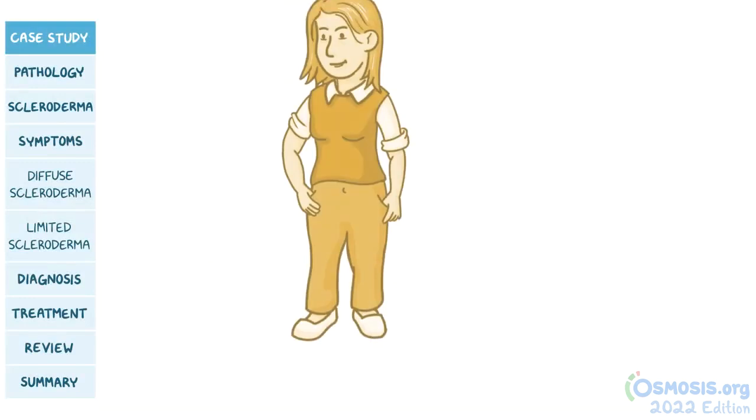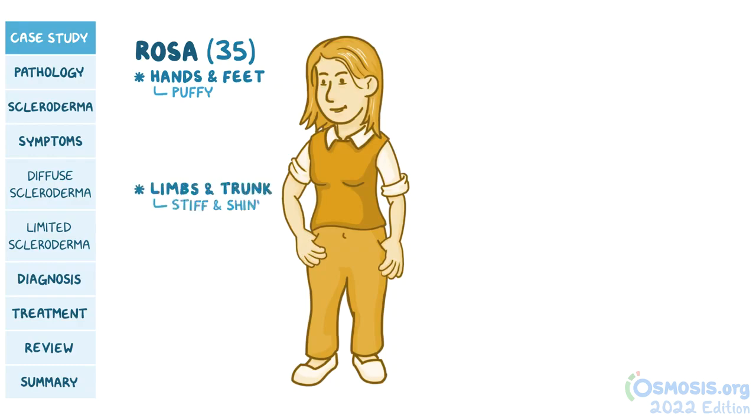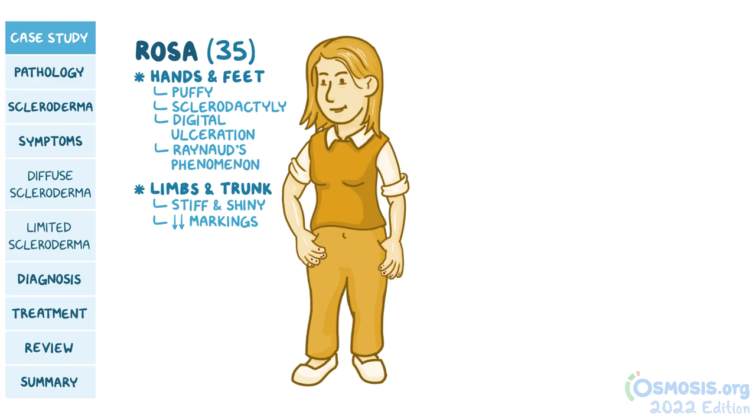While doing your rounds, you see Rosa, a 35-year-old woman who has complained of puffy hands and feet for the past 4 months. On examination, the skin on the limbs and trunk is stiff and shiny, with decreased markings. Other important findings are sclerodactyly, digital ulceration, and Raynaud's phenomenon. Pulmonary function tests were performed as well, and they showed a pattern suggestive of restrictive lung disease.